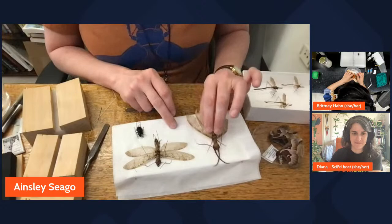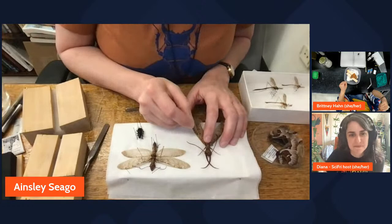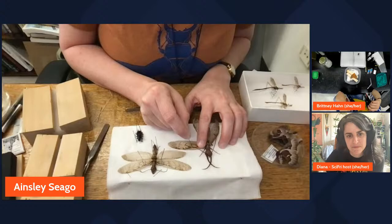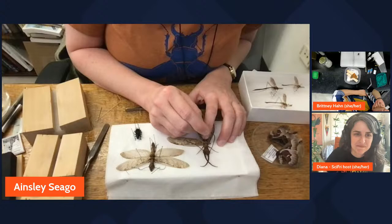This is a female Dobson fly. This is a male Dobson fly. These are old specimens that came to us without data, but I feel like they would be really neat to use in outreach situations, especially for people who are fishing enthusiasts, who probably enjoy learning about freshwater insects, because that's what your flies might be based on, or you might be trying to catch fish that feed on these.